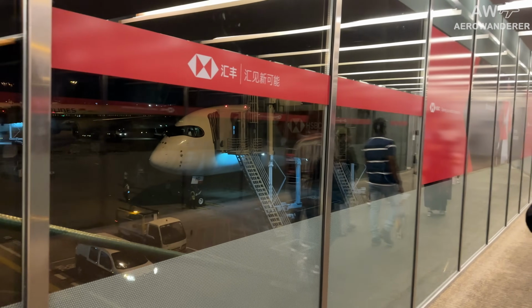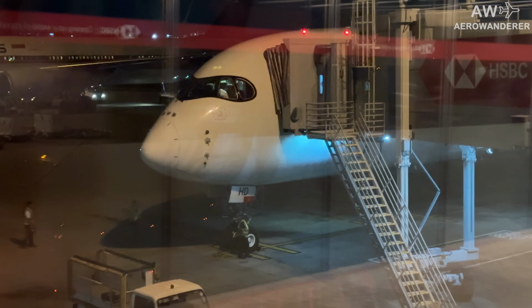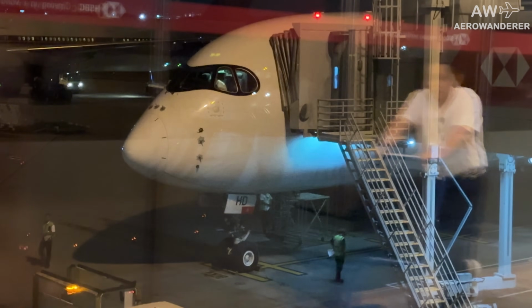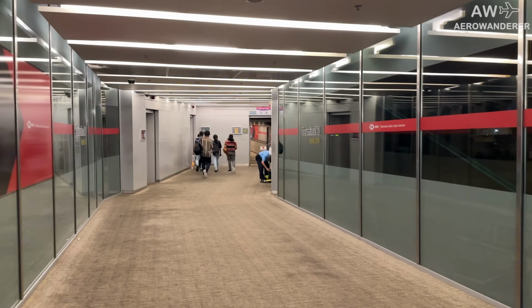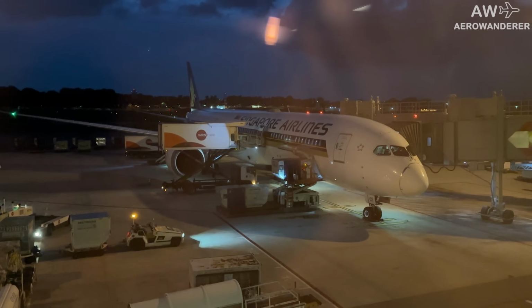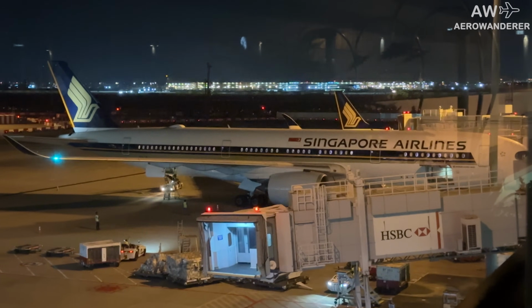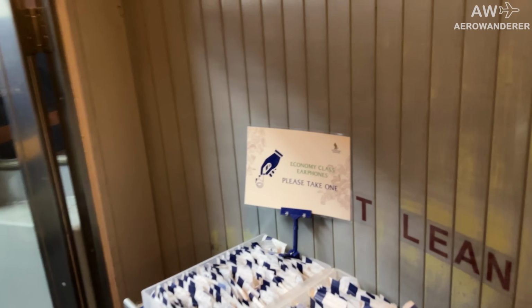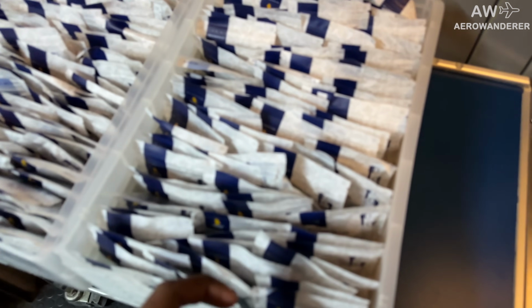Here's our aircraft, Singapore Airlines A350-900, registered as 9V-SHD, flying us to Chennai. Chennai is one of the lucky few cities to see SQ operate their Boeing 737 MAX, 787-10, as well as their A350 aircraft. Singapore Airlines on most flights provides complimentary headphones packed in a Ziploc pouch for those traveling on economy.